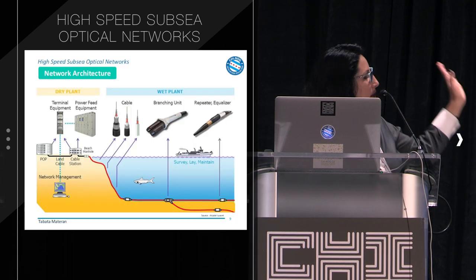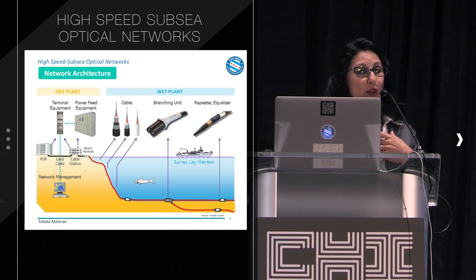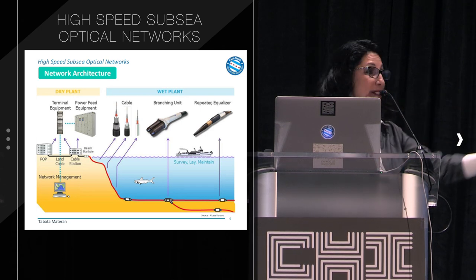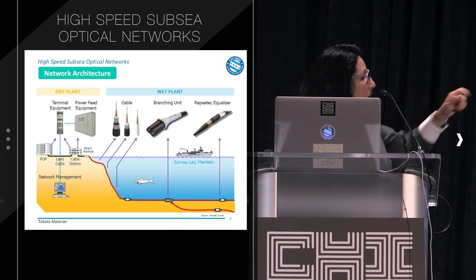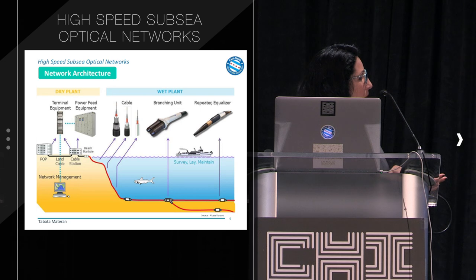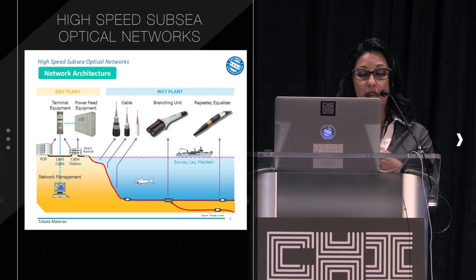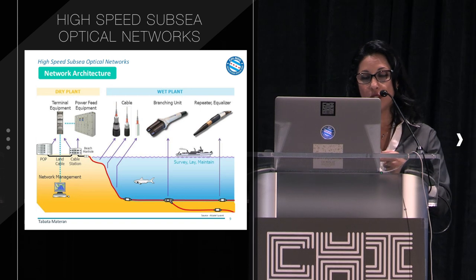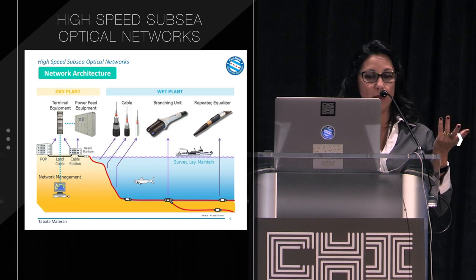Well, I'm going to explain, this is layer one, which I personally call layer zero because it goes very deep in the deep sea. The submarine system consists of two main parts, the wet plant and the dry plant. The dry plant is basically the power feed equipment and the terminal equipment. And in the wet plant, we have the cable, the branching unit, when you have more than two landing stations, the repeaters, equalizers, and the ships.